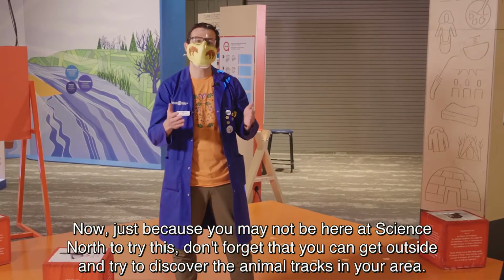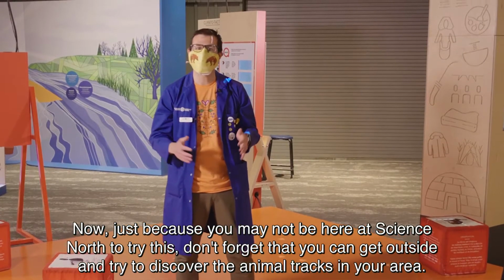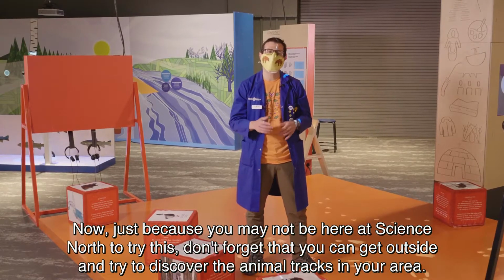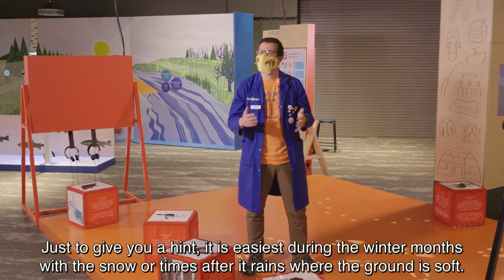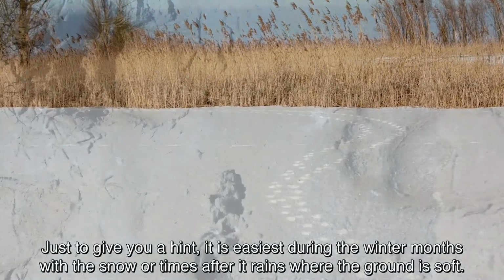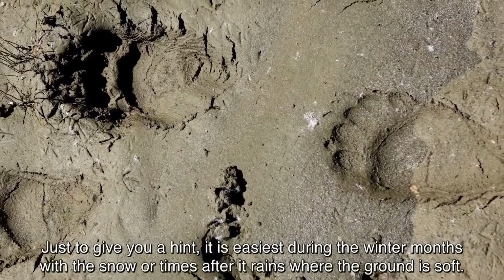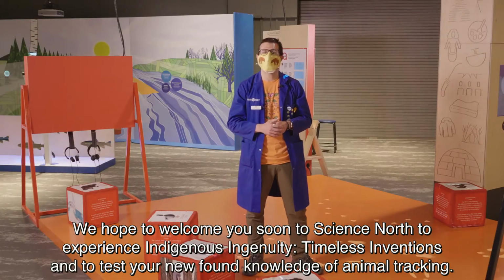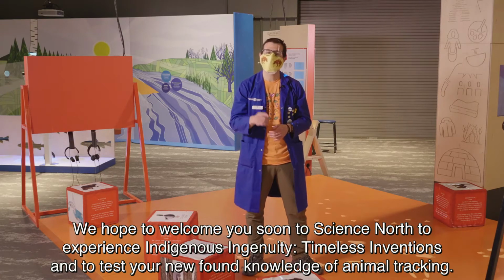Now, just because you may not be here at Science North to try this, don't forget that you can get outside and try to discover the animal tracks in your area. Just to give you a hint, it is easiest during the winter months with the snow, or times after it rains where the ground is soft. We hope to welcome you soon to Science North to experience Indigenous ingenuity, timeless inventions, and to test your newfound knowledge of animal tracking.